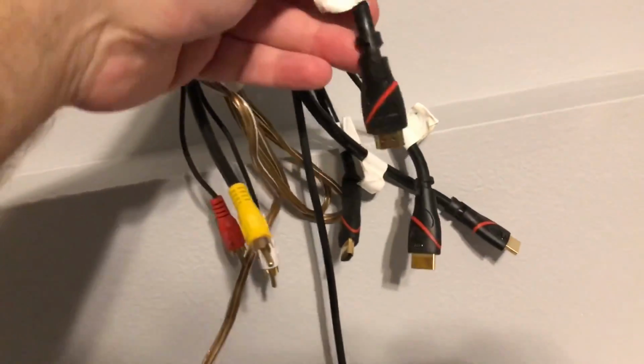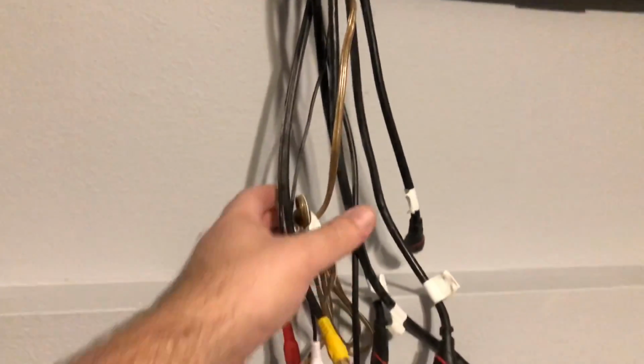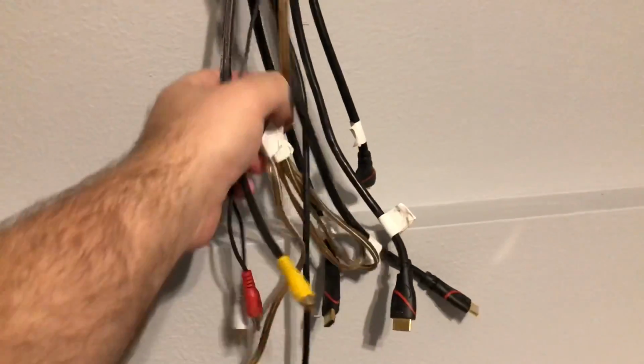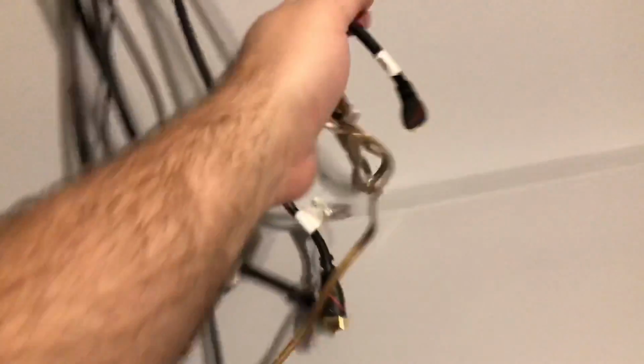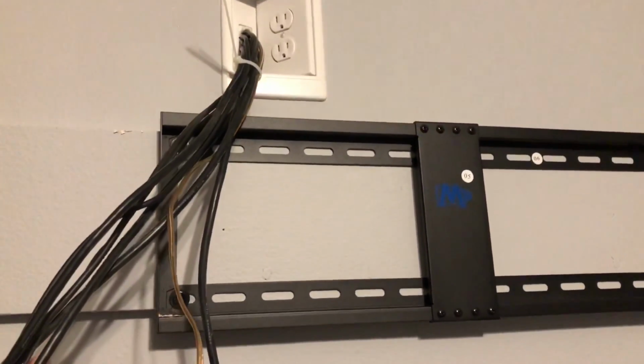I only need one. One HDMI and power is all I need going to the TV because it's just a monitor in my system. So I'll pare it down to just speaker wire and one HDMI and pull all the rest back through the wall.